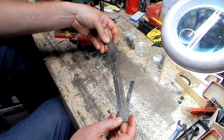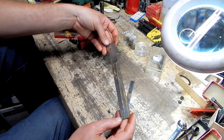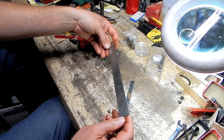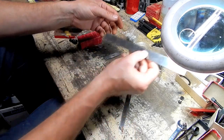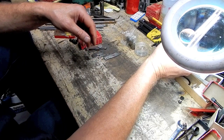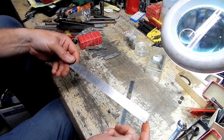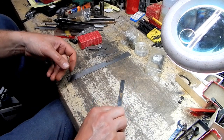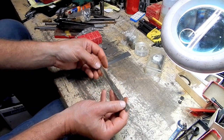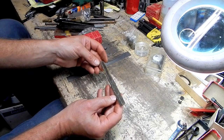Here's a tempered Brown & Sharp number 1 scale. Now this is a 9-inch scale, and at first I thought it was cut down, but then I realized I don't think it is, because, well, no, I guess it still could be. So I don't know what the story is on this. Brown & Sharp 9-inch scale. And this is a small little Brown & Sharp number 11 scale, 6-inch.